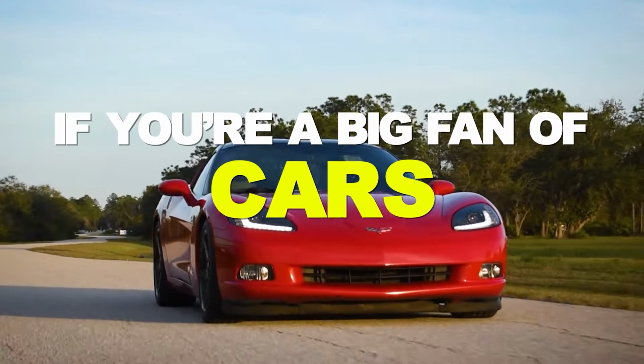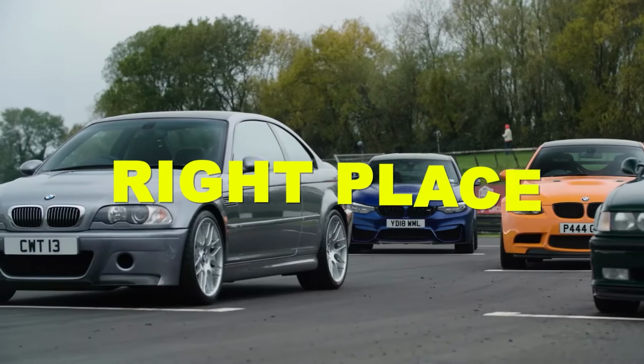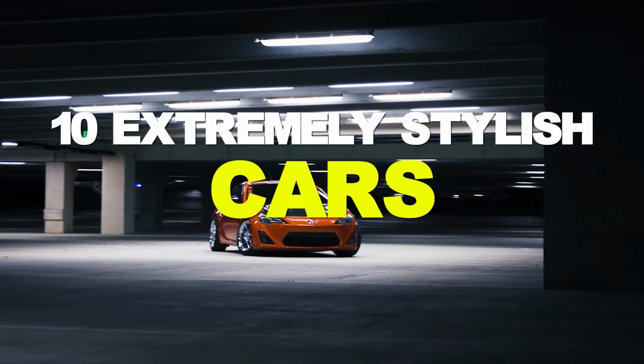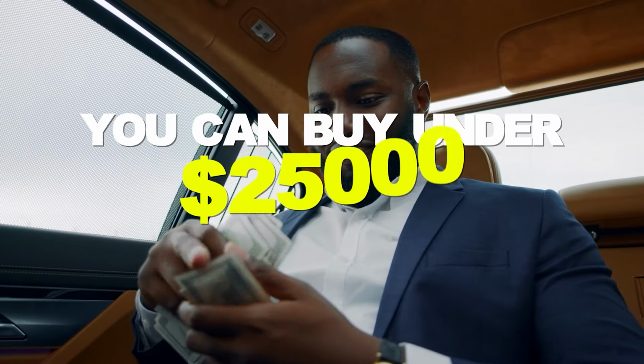If you're a big fan of cars and have an extra $25,000 in the bank, then you found yourself in the right place. Because today, we've got you the list of the 10 extremely stylish cars that will give you the feeling of driving in style that you can buy under $25,000.